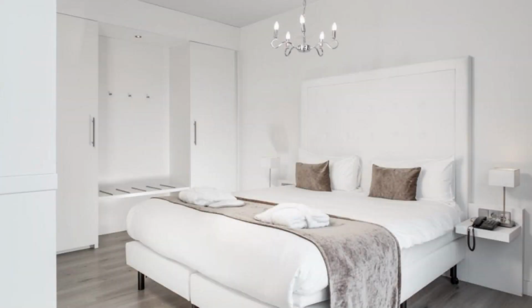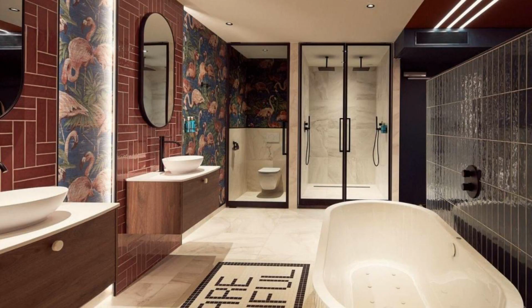Now you are watching a 4-star hotel. The location of the hotel is first class and guests love walking around the neighborhood.